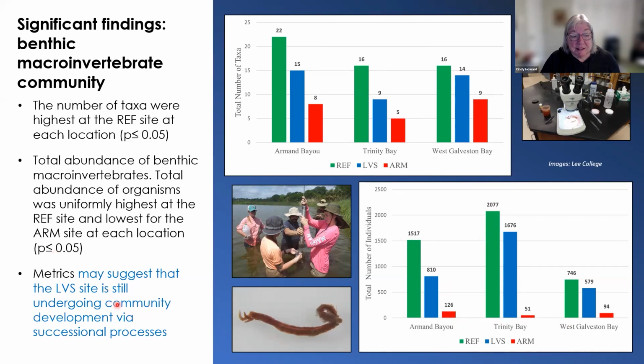These metrics suggest that our living shoreline sites may still be undergoing community development by succession, just like the plants, because our hypothesis is that if the living shoreline is functioning optimally, we're going to have the same diversity and the same abundance as we have at the reference sites. These are the kinds of critters that we're looking at in the benthos. This is a Streblospio worm. It's probably about 1 millimeter long.